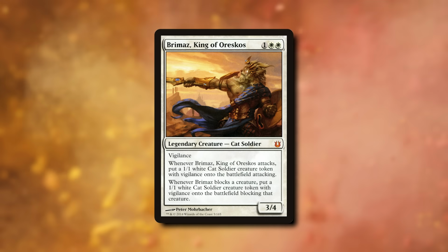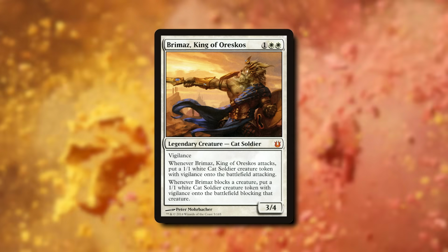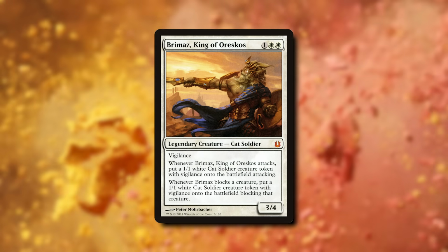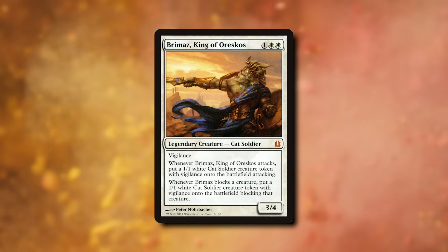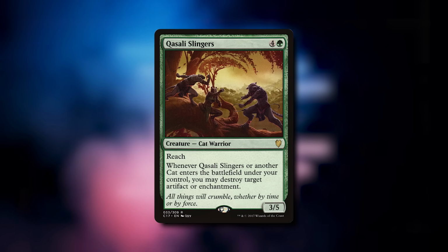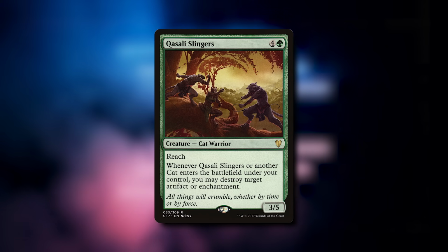Brimaz is quite literally only good in the Cats Matters decks. So he was printed in Born of the Gods 9 years ago, which means this is 9 years later we're getting a reprint, or almost 10 actually, and finally he's going to drop in price. This is because his price is high because of a scarcity of the existing card, not because lots of people want him. Next up we have Quasali Slingers, which is basically the same thing.